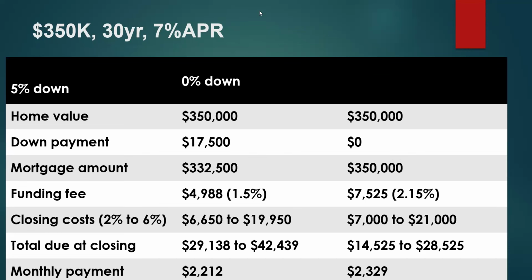All right, now I'm going to give you a basic example. This example is taken through a house that's $350,000 on a 30-year mortgage with a rate of 7%. Let's go through the actual example. Let's say 5% down and 0% down, okay? You've got a home value of $350,000, down payment 5%, that's 17,500. VA loan zero, mortgage amount 332,000 because you put the 17 down. That's easy math. 350,000 right there.